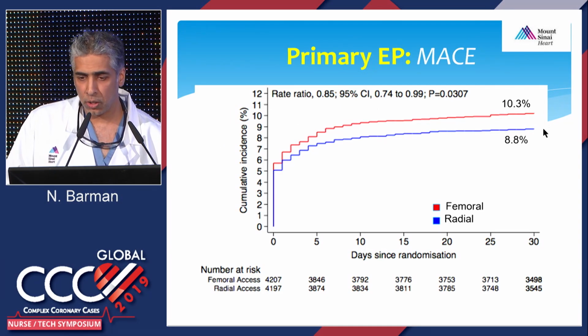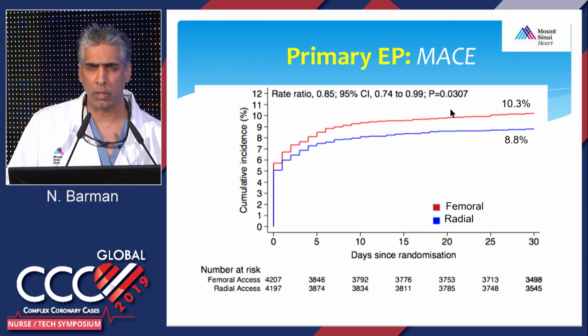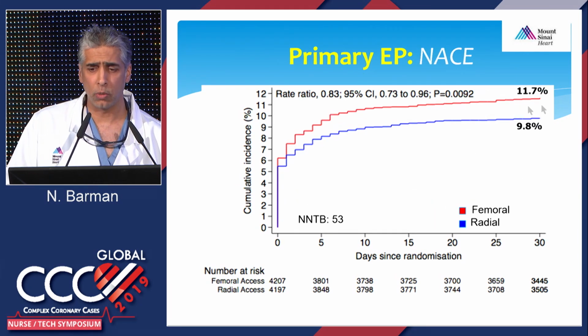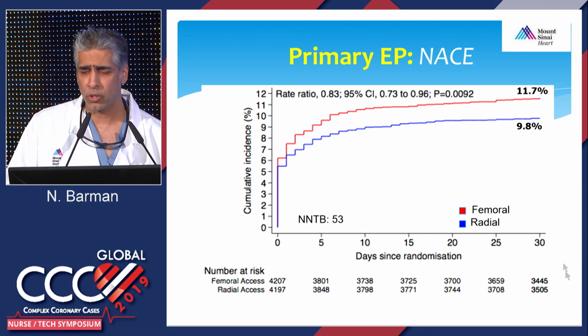What they saw was a significant, important reduction in MACE, but they defined their significance as 0.025, so they were even more stringent. So it was 0.03, so it technically didn't meet significance. The NACE outcome, of course, did when you added bleeding, 0.009. So this is, again, a 2% reduction at 30 days, which are, in our world, very huge absolute changes.